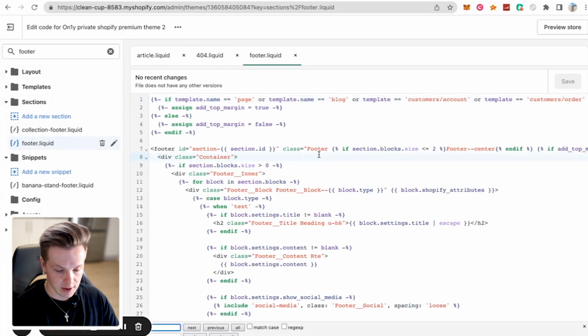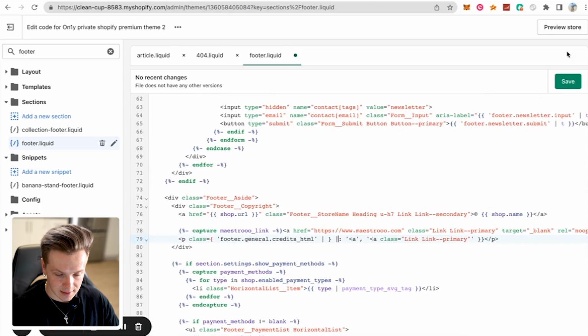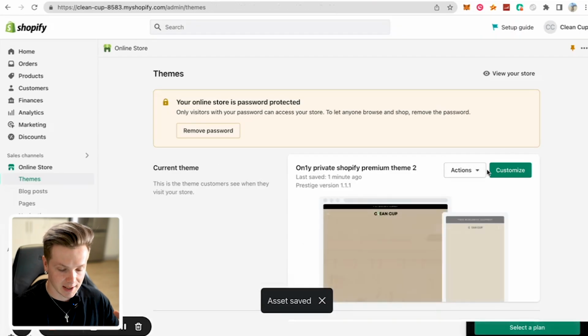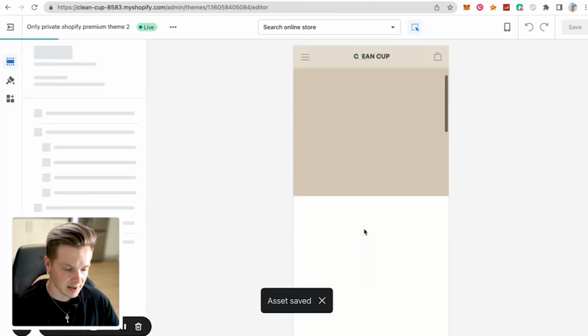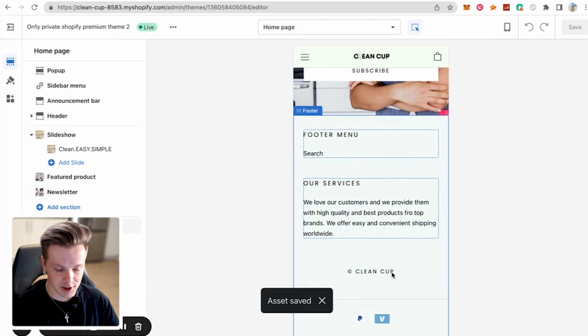Once you're inside of footer liquid, all you're gonna do is click Command F, and then you're gonna find where it says powered. And basically that's gonna give you the powered by link. All you're gonna do here, I know it looks crazy, but it's not. You're just gonna go ahead and click delete. You're just gonna delete it and then click save. Trust me, it's not gonna be scary, you're totally fine. So now all we're gonna do is click exit, and then we're gonna go back to our Shopify store. And as you'll notice, you guys, there is no powered by Shopify link at the bottom of my website anymore. Boom, called it. There's no Shopify link, just clean cut, right?